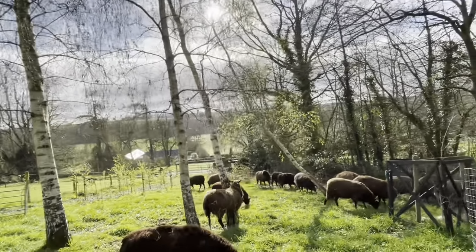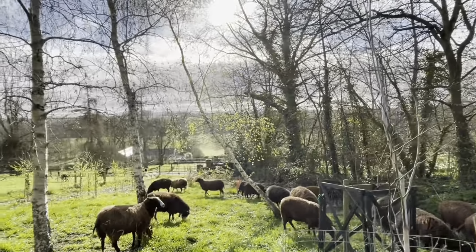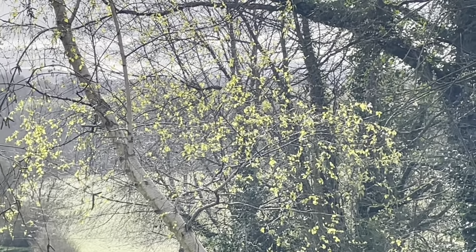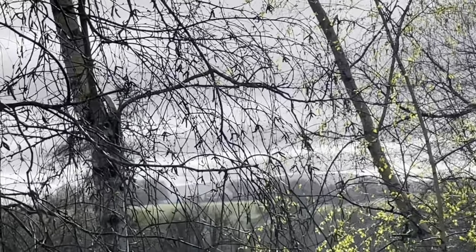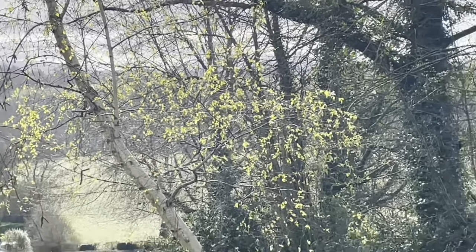Oh, look, the green jewels of the silver birch are coming out. Look at that. Just gorgeous. I love when their baby leaves come out and the sun shines through them. These have to catch up. This one's ahead of the rest of them.